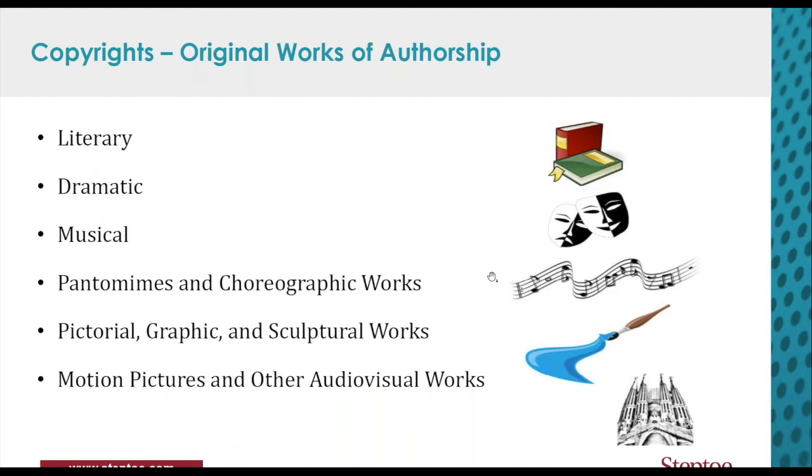And then the last category, motion pictures, other audiovisual works. So videos, television shows, other recording medium like that are also protected using copyrights.